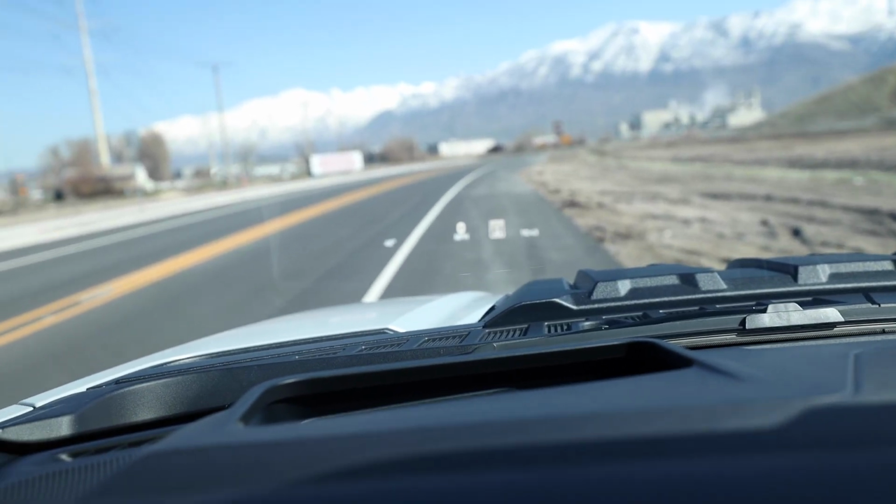Lots of nice features on the heads-up display. This is my first car that I've had with heads-up display, and I think it's really cool. At first I thought it would get in the way. Really, it's just helpful to be able to keep your eyes on the road and glance down and see your speed and everything else, which is a really cool feature.